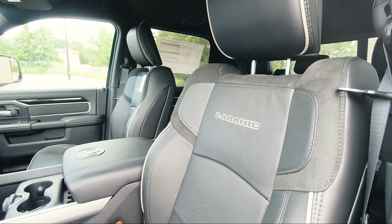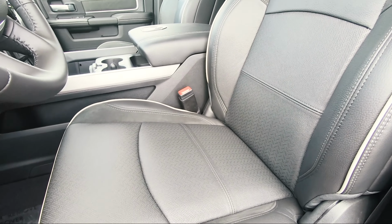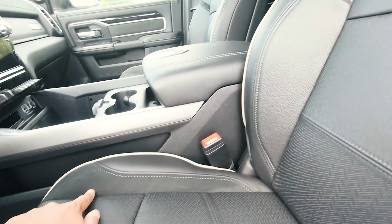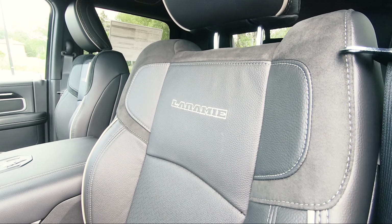As for the front driver and passenger seats, again, very, very nice leather seats and very, very comfortable. And you also obviously get the suede kind of inserts on both sides and all along up here, and you can't forget the Laramie stitched right into the seat.